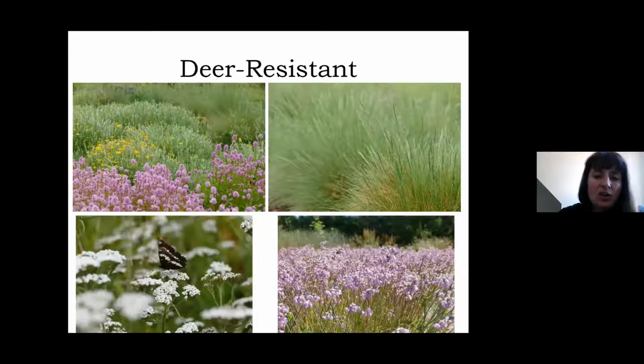And there are a suite of deer resistant species, and please look to the plant list we have on the Saanich Native Plants resources page. And I also just made a couple posts about deer resistant plants on Facebook and Instagram just this past week that can help you choose plants that are deer resistant.